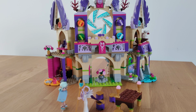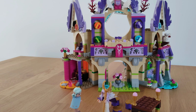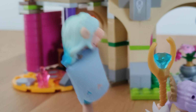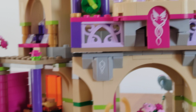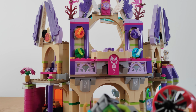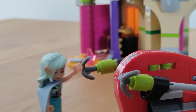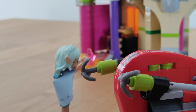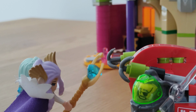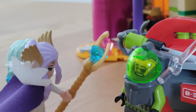The portal is opening. Someone is coming through. Who could that be? What is that? It looked like a nautical machinery, but I've never seen anything like this. And I have never seen anyone like that. Are we by any chance in the lost city of Atlantis?